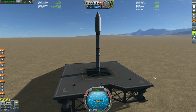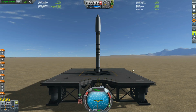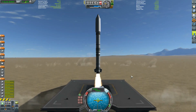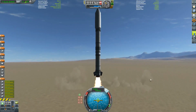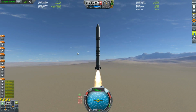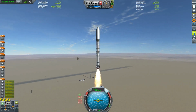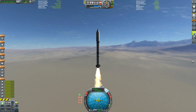Time to try again, comrades. I put struts from the upper part of the hammers to the bottom of the fairing, so maybe that will be the difference that we're looking for. 3, 2, 1. Yes, you see, if you can't figure it out with auto strut, then the old struts are still useful. So I'm glad they're still there. So let's see if we can get this thing into an orbit.